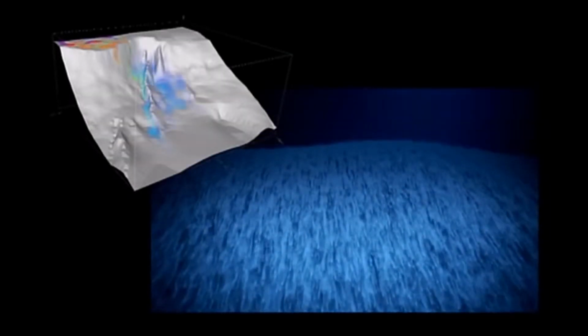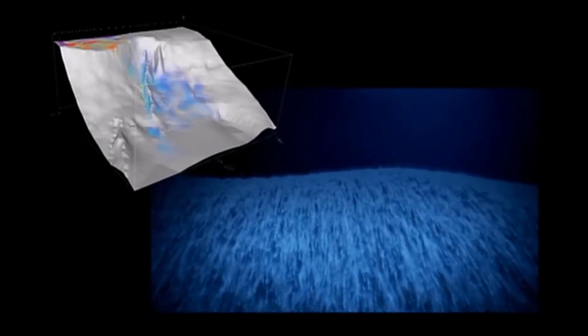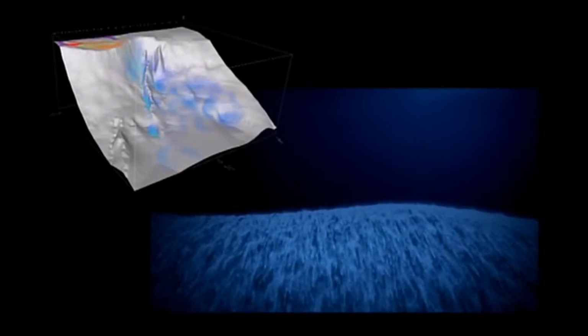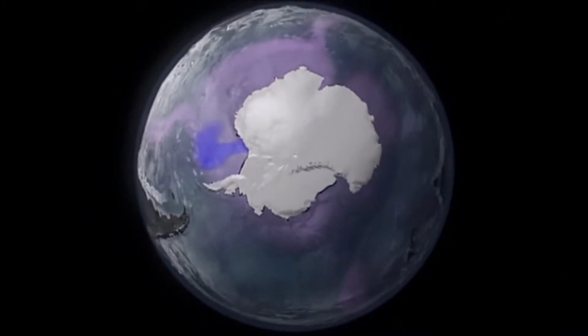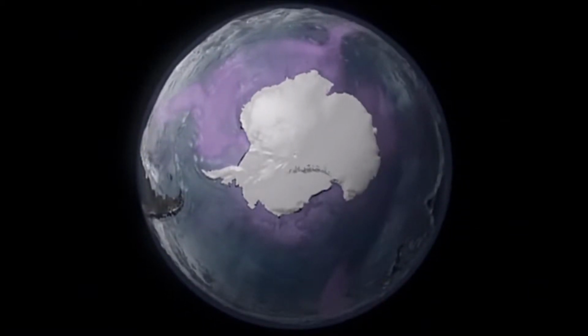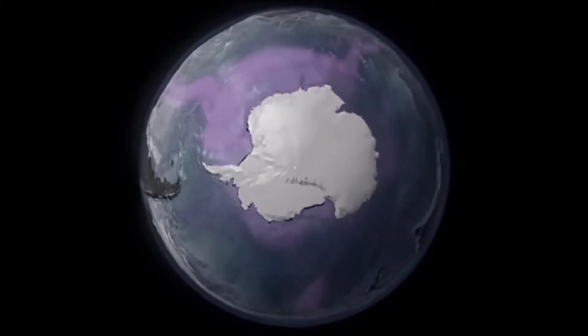1 trillion gallons of salty brine plunge down through the Weddell Sea every hour, a torrent equivalent to the volume of 500 Niagara Falls. This animation shows the undersea current in action. The purple area is the brine. The outflow from Antarctica drives the salty water towards the equator along the sea floor.